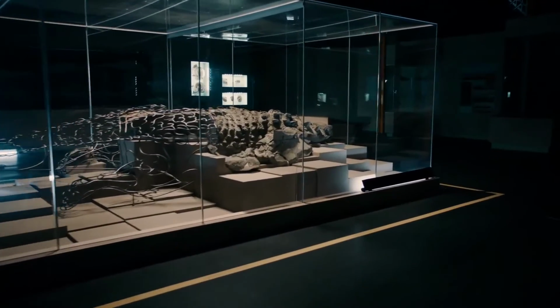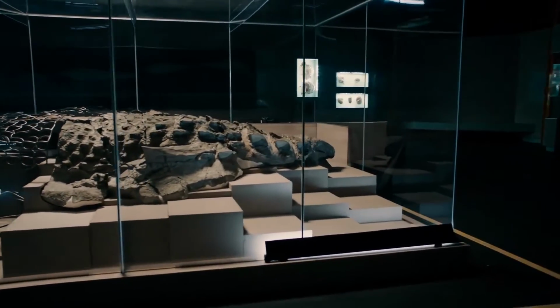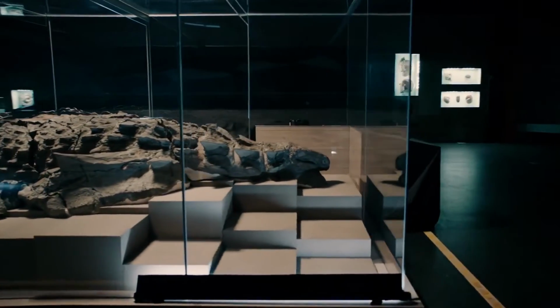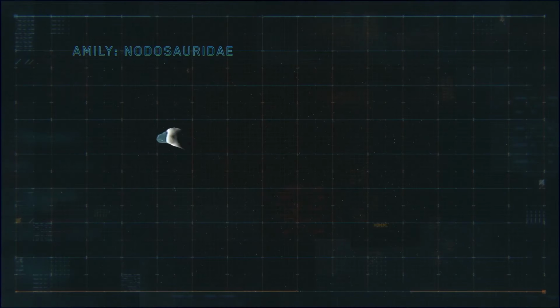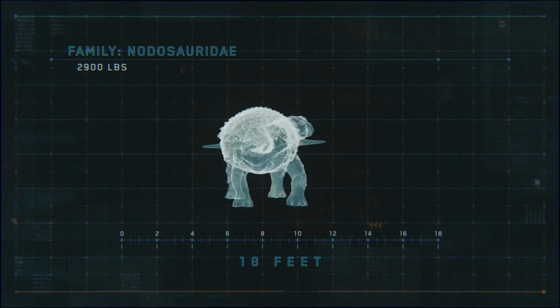We knew people were going to love it. It appears to be an 18-foot-long nodosaur, a type of armored dinosaur. Armored dinosaurs are called ankylosaurs, and there's two main groups of ankylosaurs. There's ankylosaurid ankylosaurs, the ones that eventually evolve a tail club, and nodosaurid ankylosaurs, which always keep a flexible tail. But no one has seen a nodosaur species like this.